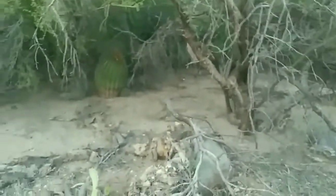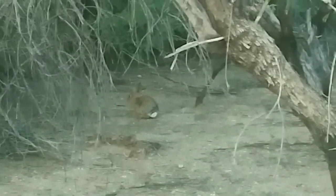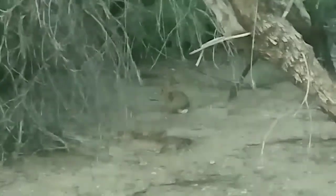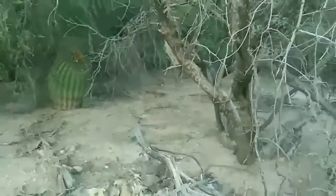Oh, look, a bunny. Hello, bunny. Oh my gosh, you're cute. What a cute little bunny. I actually released a bunny here several months ago. I wonder if that's the same one. Probably not. These washes are full of bunnies. Bye, bunny.